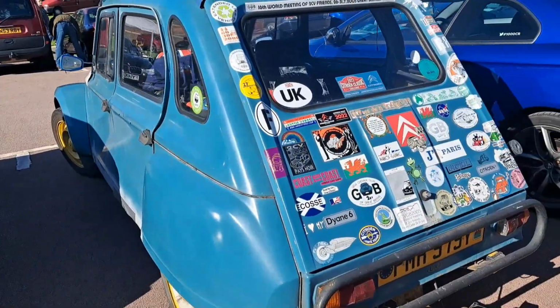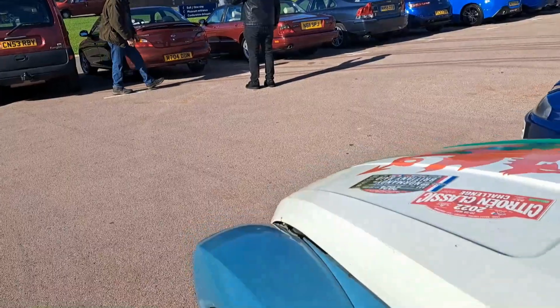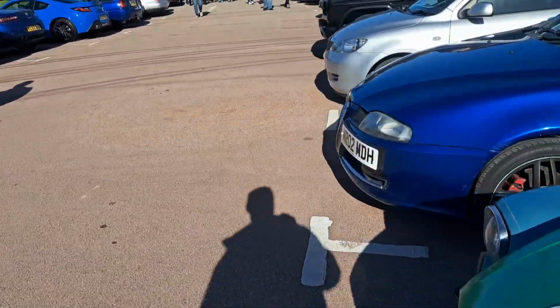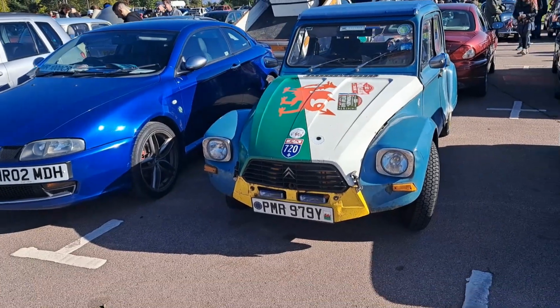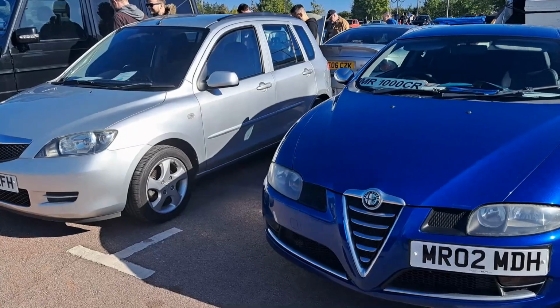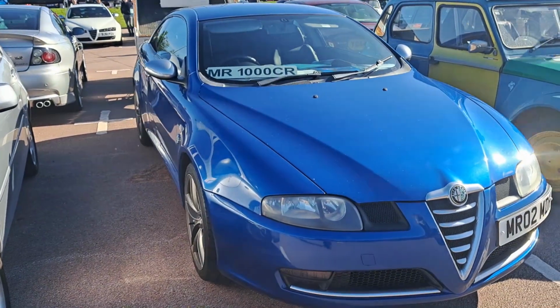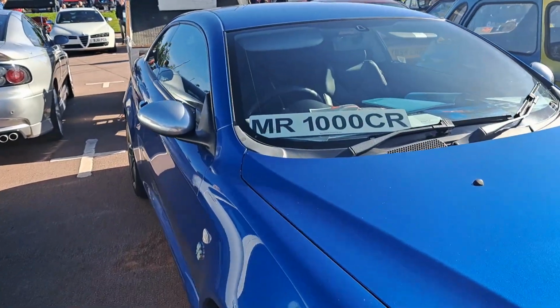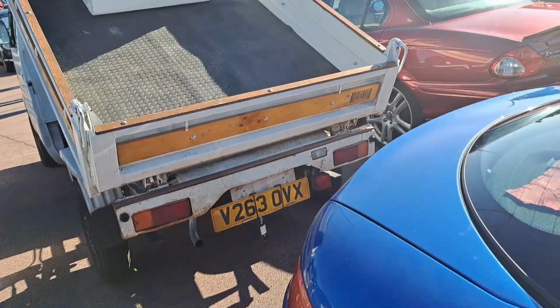Another Dyane. My gosh, there's two of them here. I didn't think I'd even seen one Dyane today, let alone two. Wow. Extraordinary. 82, 83, right at the end of production for those. And another Alfa GT with cloverleaf badges. Does this mean it's a V6, viewers? I don't know. Mr. 1000 CR. There we go.